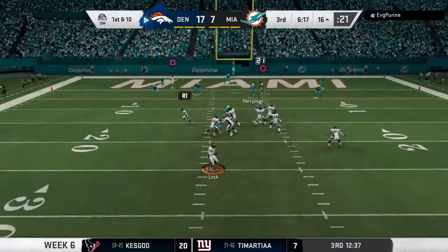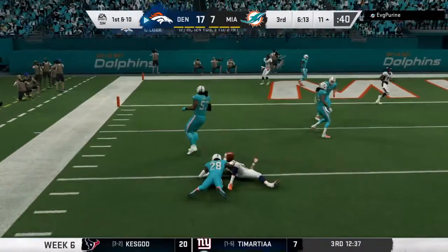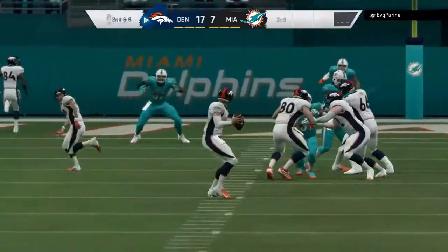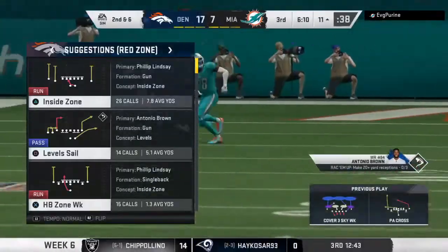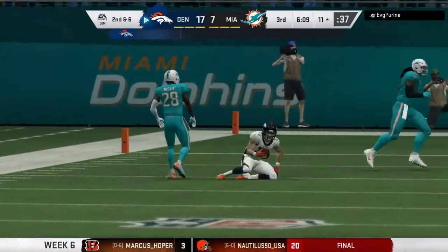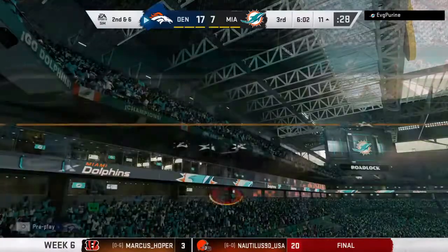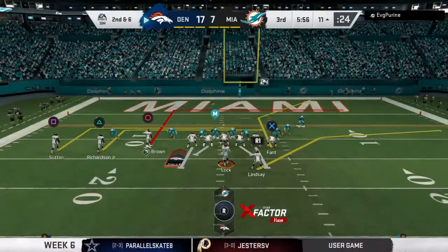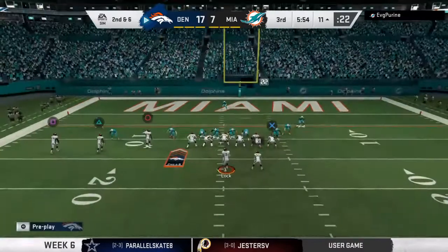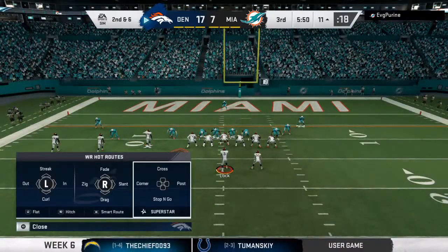Into the red zone, it's Locke. He'll find Lindsey here. And he's brought down just outside of the 10 at the 11. 4 yards on the pickup, and that'll bring up 2nd down. He's already proven to be a factor in the running game on this drive. Now he gets involved in the passing game. I think what we're seeing here is the modern version of workhorse in the NFL, being able to run it and catch it with equal proficiency.